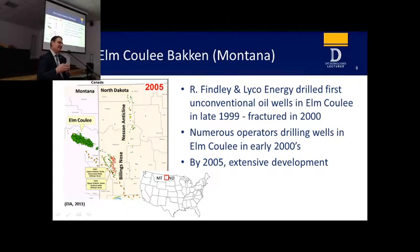So he went in and he didn't do multiple stages. He just pumped a bunch of sand down the well, sand and fluids, and tried to break the rock up as much as he could, and then turned the well back on. Now the well was making about 400 barrels a day, which was definitely economic. There was a lot of opportunity to make money at 400 barrels a day.